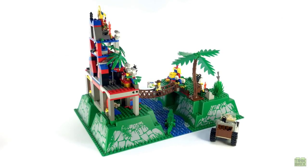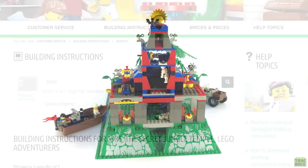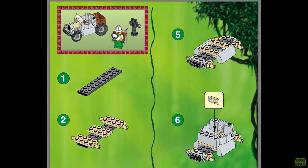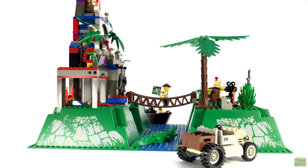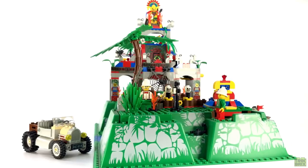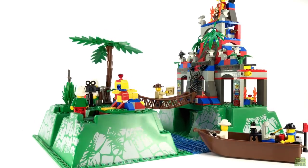Unfortunately, I don't have the original instructions for this set, but if you happen to find yourself in the same predicament, all of the jungle instructions can be found on the official LEGO website. I wanted this set the second I saw it 20 years ago, and actually just added it to the collection in the past few months, so let's dig in and see if it was worth the wait.